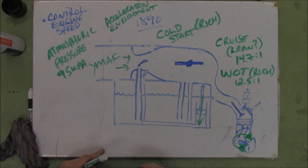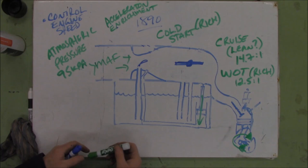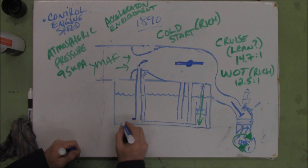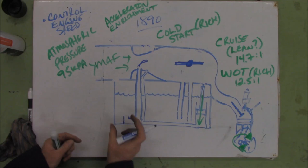Yep. Can't we just add another hole? Sort of. Actually, you're kind of on the right path. Let's look down here and see what we can do with this. What if we could have this thing sized beautifully for full throttle, and then when we're cruising, we could just plug some of it up, make the hole smaller. Keep in mind, this is 1890s technology. We need to make this thing work for us.